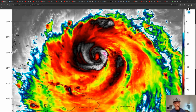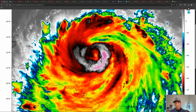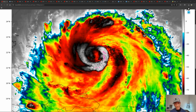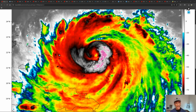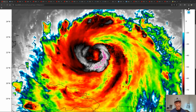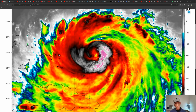So this is Erin, still has maintained that Category 3 120 mile per hour status. Has not really intensified at all since, say, this morning, but it's been undergoing a very long, what we call eye wall replacement cycle. And this is definitely one of the longer ones I've ever seen, but it's beginning to recover now, and we expect this to re-intensify into a Category 4 hurricane.